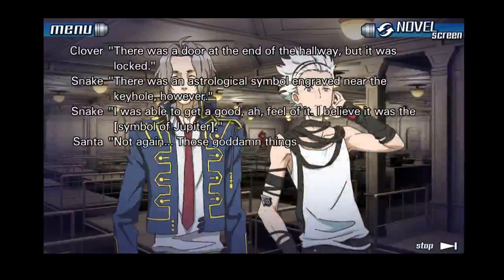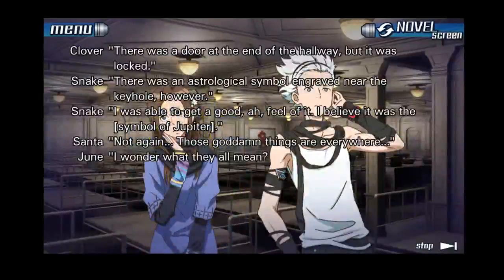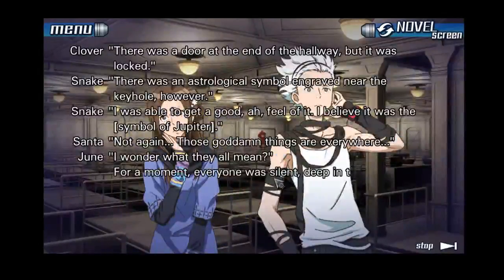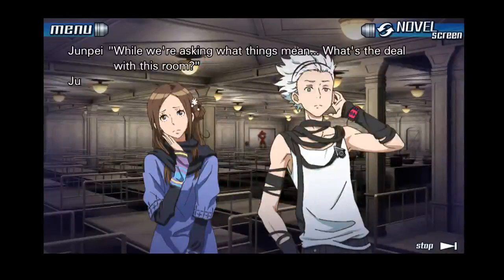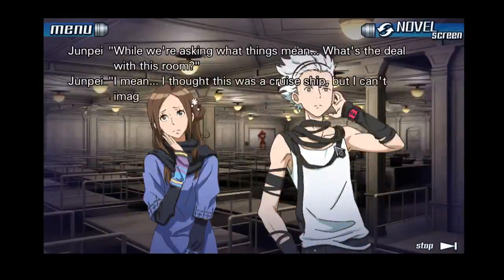Not again. Those goddamn things are everywhere. I wonder what they all mean. For a moment, everyone was silent, deep in thought. While we're asking what things mean, what's the deal with this room? I mean, I thought this was a cruise ship, but I can't imagine a cruise ship would have a hospital like this.